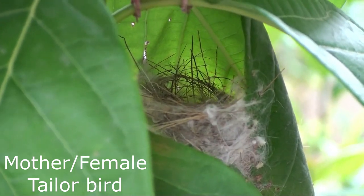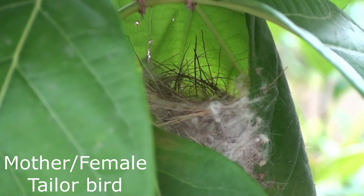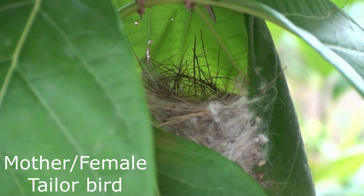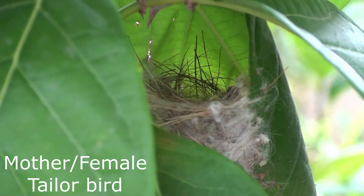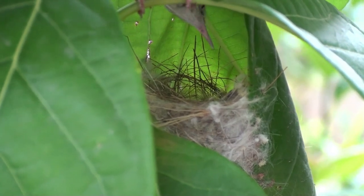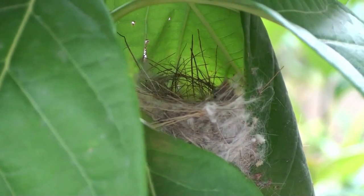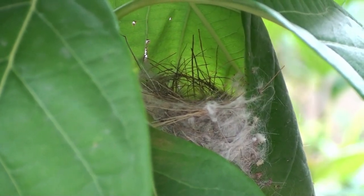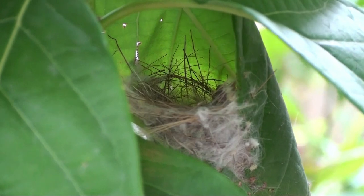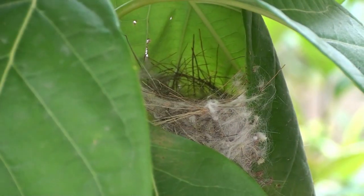The tailor bird is pretty cautious when it is coming back to the nest to feed the nestlings. It doesn't fly directly to the nest. It sometimes flies past the nest, lands on a branch nearby, then changes its position, again darting to and fro a couple of times, making sure it's all alone and there's no predators watching. Only then does it slowly hop into the sapling and into the nest.